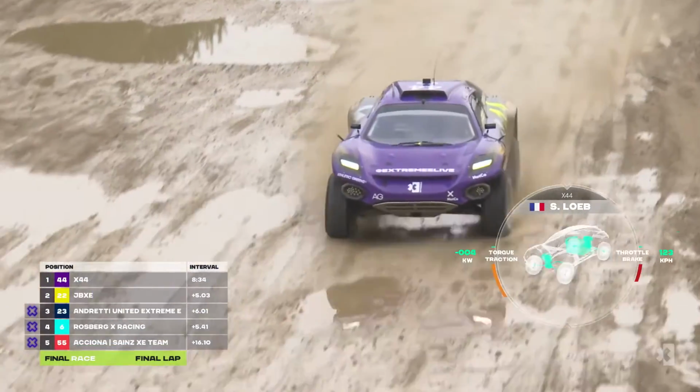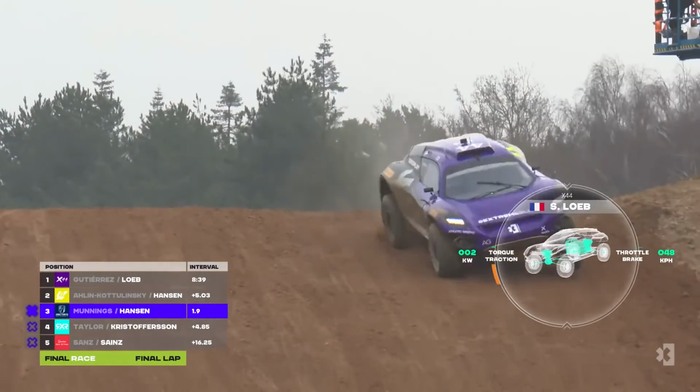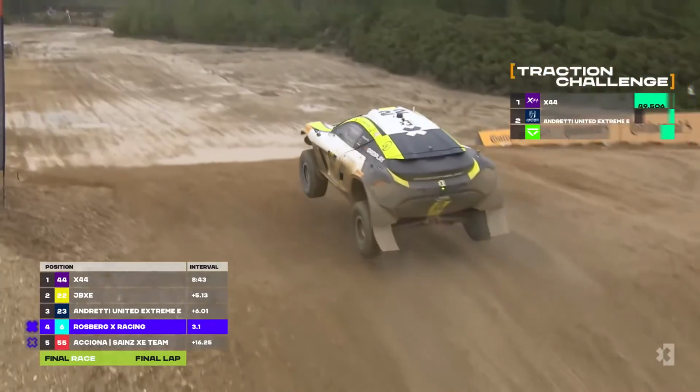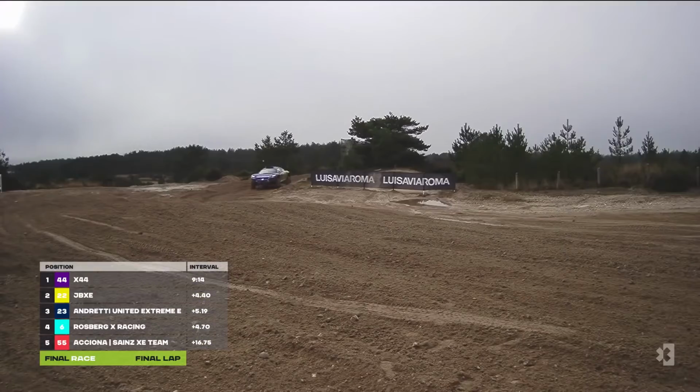RXR trying to do all they can. It's probably not enough now. No, they were second behind. So 5 points go for the Traction Challenge to Loeb. But look, Loeb coming up. He's taking the final bit of the twins. What can he do here? It's out of his hands, really. He can just go as fast as he can.